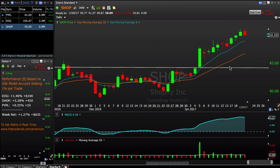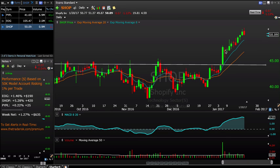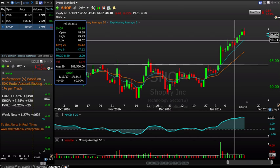If we go back to the daily time frame, we'll talk more specifically about the management. So again, a little bit of a chase, right? Buying it right up here, but that's the weekly breakout. Wider profit targets, wider stop losses in a trade like this for us. So Shopify, we ended up riding this one higher until this day right here on the 17th.